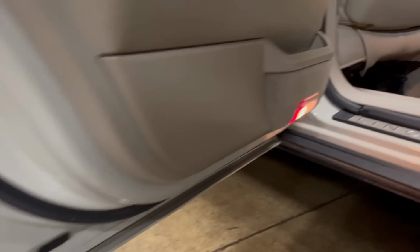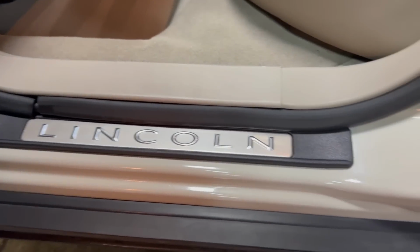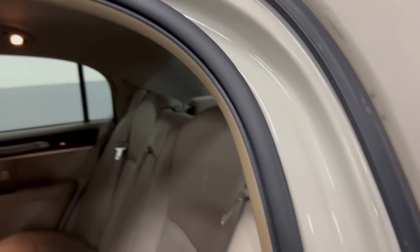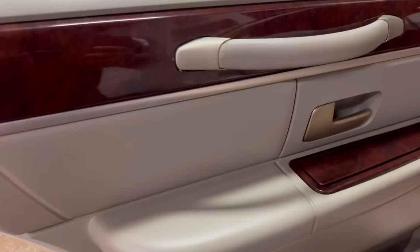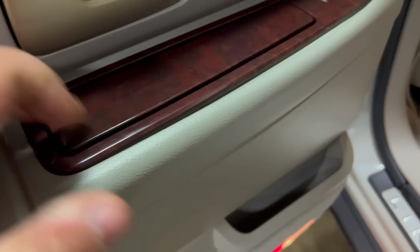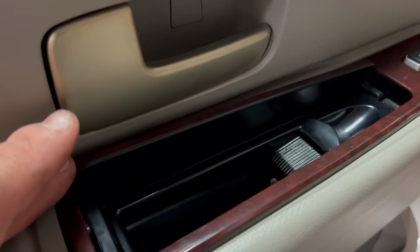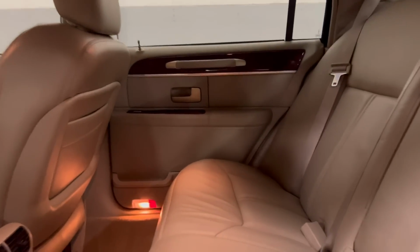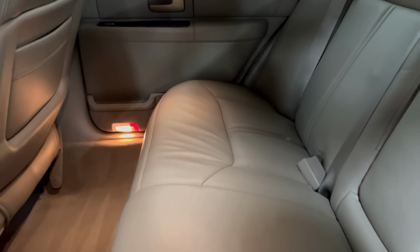Show you in the back. Nice and clean in the jams. Lincoln Silver Blade. All the way up, nice and clean. All the wood trimming, the pull straps are in nice shape. Flip open ashtrays or candy wrapper holders. Carpeting shows real nice. Seat map back pockets, nice and tight. Leather is nice and clean.